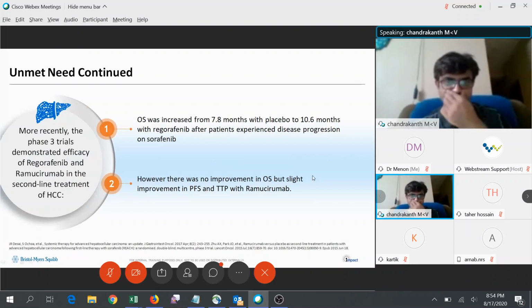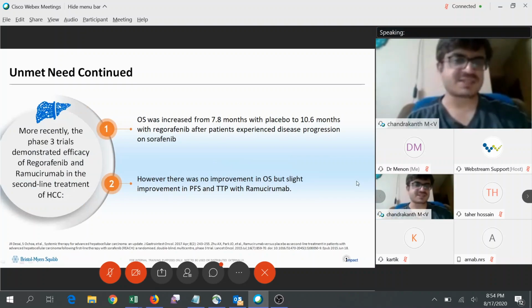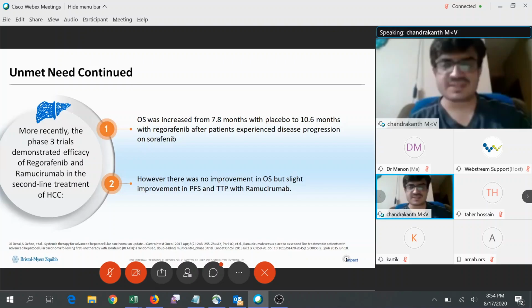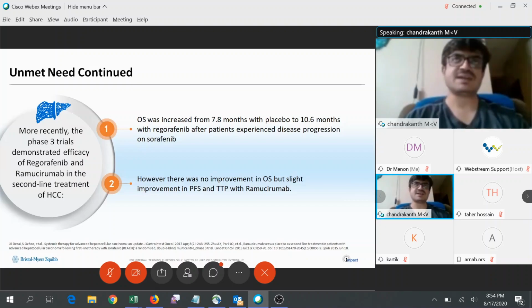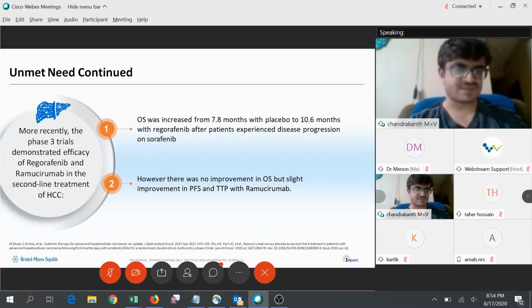So again with the regorafenib, you can see not much benefit, and ramucirumab, not much, some PFS benefit. So these are marginal differences. However, even these marginal differences in this difficult to treat disease become significant. These minuscule differences added together will get us a significant difference. So each small difference has been added, as far as sorafenib, regorafenib, ramucirumab, all these are concerned.